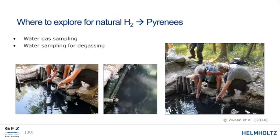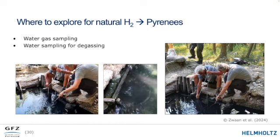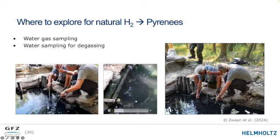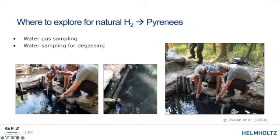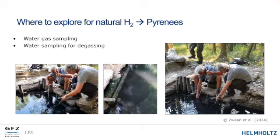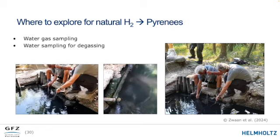But the key thing was that we went to bubbling springs, or springs in general, in the area. There's plenty of geothermal springs or baths, etc., in the area. So this is an old bath location, and it's full of little bubbles that you can hopefully see here. You can capture these and you can analyze them with geochemical analyses, and then you can try to better understand what's in the gas. So is there hydrogen? And in fact, we found hydrogen in a couple of places, quite a lot compared to the background hydrogen that you would expect. And then you can try to understand with isotopes where it comes from.